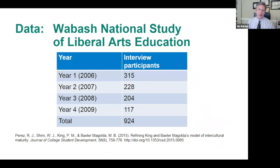And so I want to shed a little bit of light on where this definition and where this concept grew from. And so I was really fortunate as a doctoral student to be a researcher with the Wabash National Study of Liberal Arts Education, which is a very cool research study that followed a group of students, a cohort of students on 6 different college campuses over the course of 4 years. And so from 2006 to 2009, we followed the same group of students who were progressing from their first year in college through their 4th year of college.